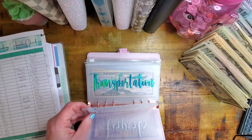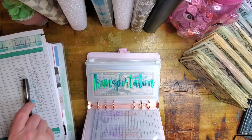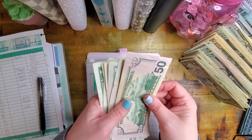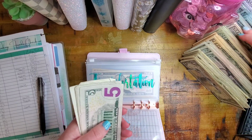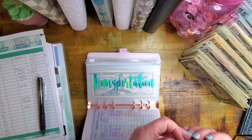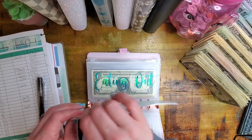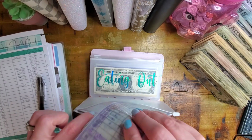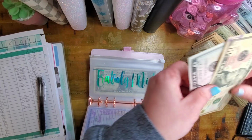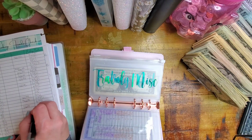Then we've got transportation. It should have 64. Let's make sure. So we've got 50, 55, 60, 1, 2, 3, and 4. And then as soon as Vegas is paid for, I'm going to start getting some more put into these little envelopes here. Then we've got travel miscellaneous, which should have 65. So 50, 60, and 5.